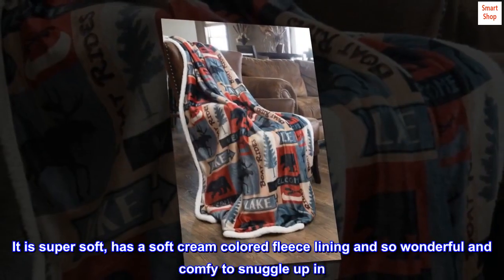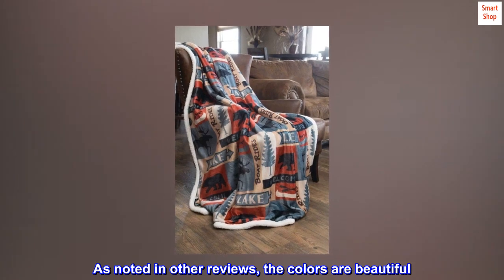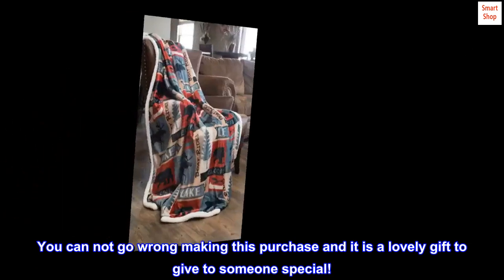It is super soft, has a soft cream-colored fleece lining and so wonderful and comfy to snuggle up in. As noted in other reviews, the colors are beautiful. You cannot go wrong making this purchase and it is a lovely gift to give to someone special.